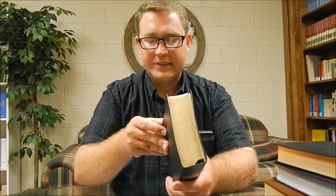This is a small Bible. They make it in thin line. They make it in giant print. They make it in King James as well. They make this exact format in King James, but this is a KJVER, Easy Reader, for those of us who would struggle with that.